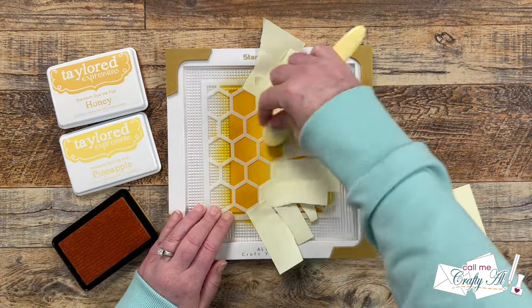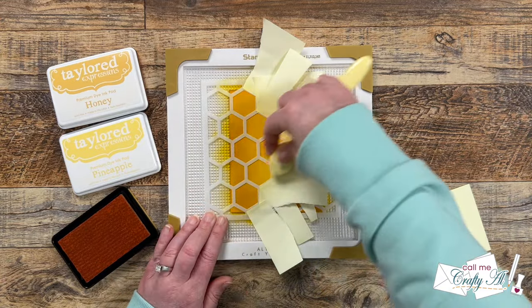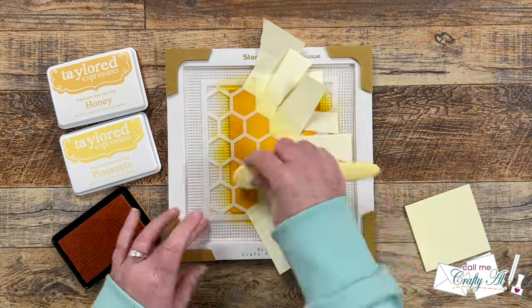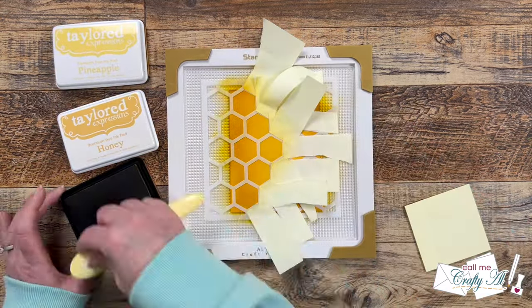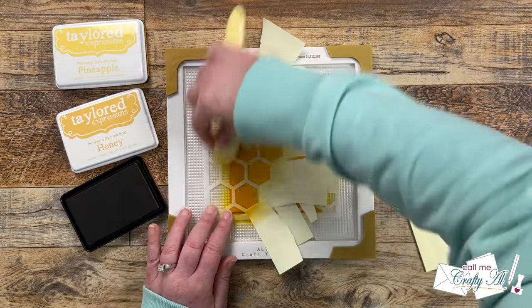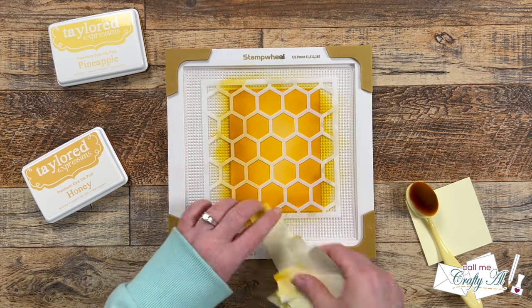Once everything was in place, I used those same ink colors in about the same areas, and I added an extra layer. So the pineapple went all the way over to the post-it notes, and with the honey, I kept it once again right along the edges.